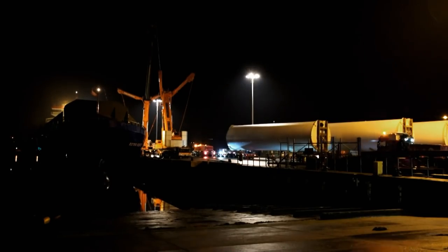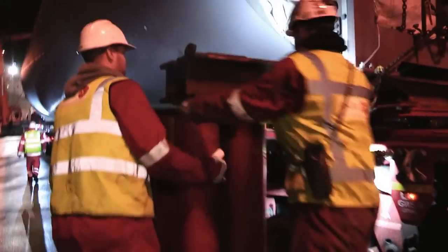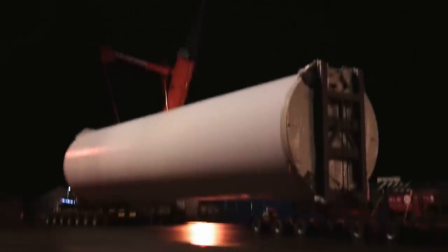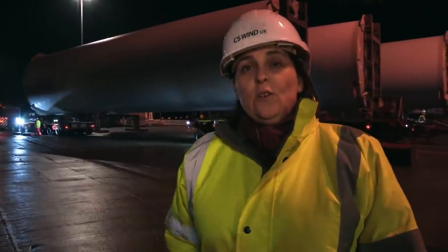The convoy successfully made it in just around about 1.5 hours. The sections will wait here overnight, and then when it gets light in the morning, they're going to be loaded with the cranes onto the ship and then head off to Belfast. It's a massive relief, and we're all feeling very proud that it's all gone really well.